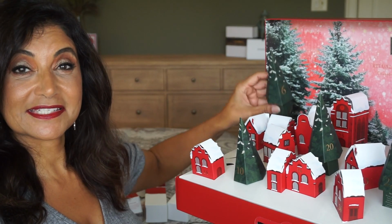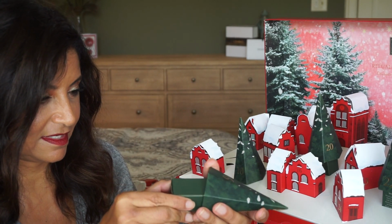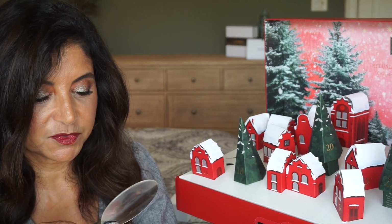All right, day 6 is our first Christmas tree. I'm curious to see what's in here and how do we open it. Let me just open it from the bottom. All right, this one, my husband loves this body oil. And it's another one of the Ritual of Ayurveda.